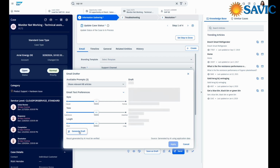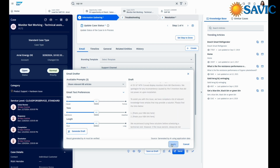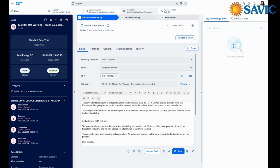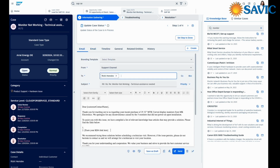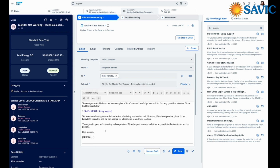So let me quickly generate a draft for, say, sharing a KB article, and I quickly apply this. Now, this is where it comes in handy to share this email, and what I simply need to do is look out for, or rather have already looked out for, a KBA, and use this. Going back to the email generated, I just paste it here and use it as needed.